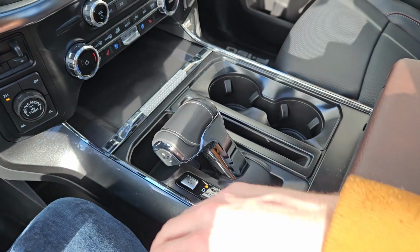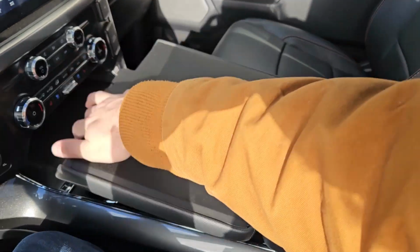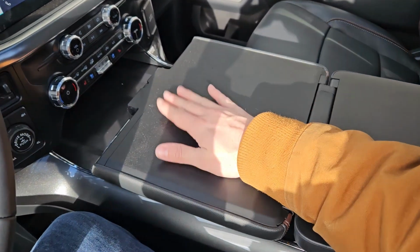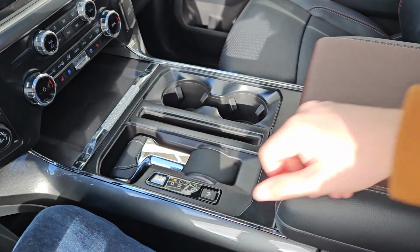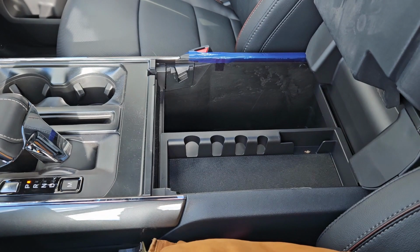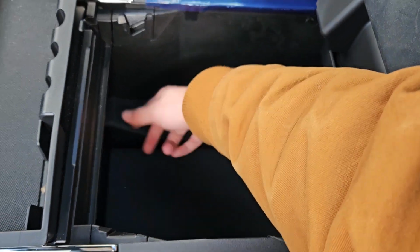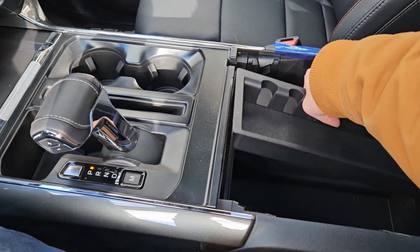And then your main shifter with select shift on the side, so you can manually shift through your gears and can be collapsed out of the way for more open space, and so that you can unfold your interior work surface. So if you want to eat in your truck, work in your truck, you have a nice flat surface to do so from. Then 2 cup holders and your lockable center compartment / armrest with a removable tray. A ton of room inside, including another USB and USB-C.